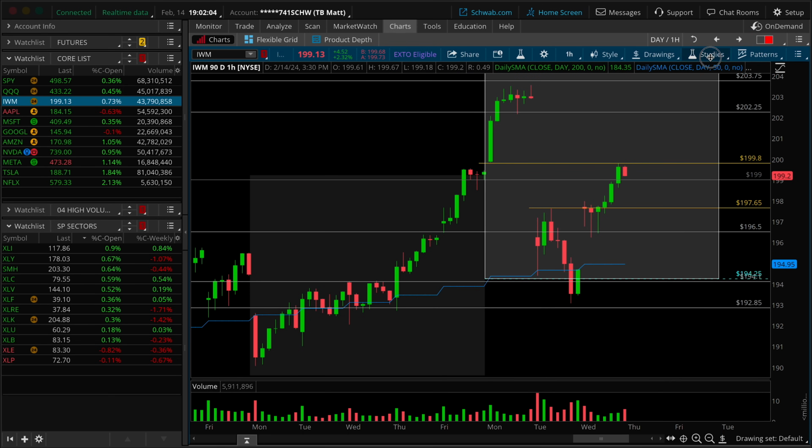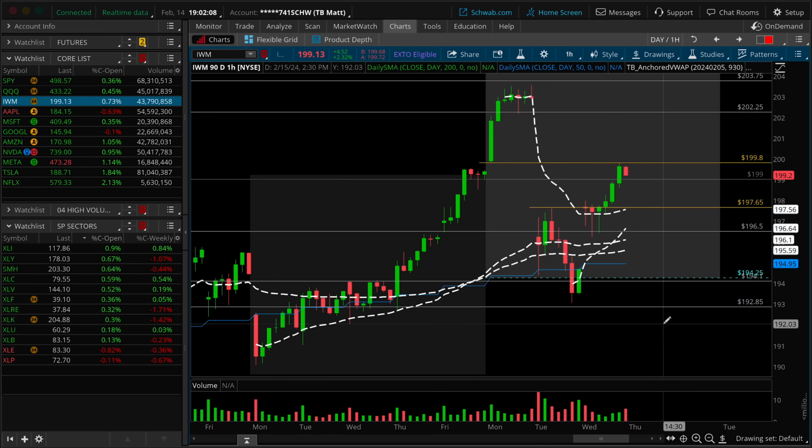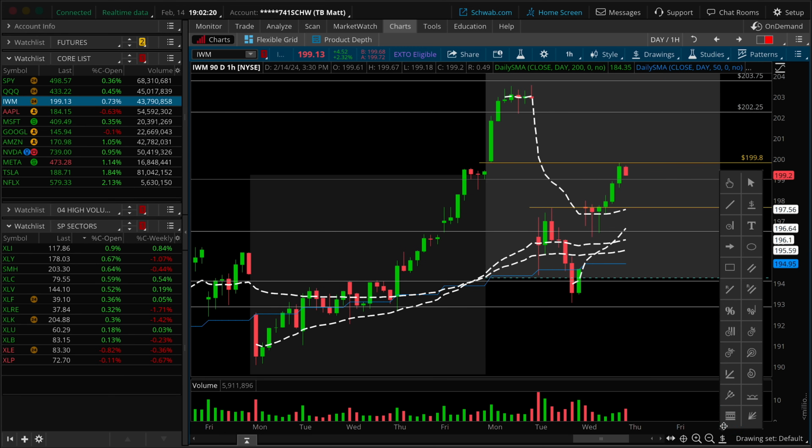Let's take a look at the anchored VWAPs. I will not forget on our IWM and small caps. This is really supportive of the idea of 196.50 as long as we're above that, not the end of the world. And if this anchored VWAP from the high of the Monday breakout can support at 197.65, even better. That's looking like a really solid hold there.